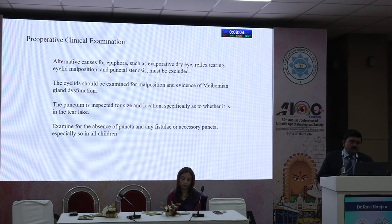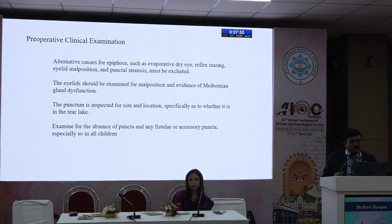Pre-operative clinical examination is a must for any beginner. Alternative causes of epiphora such as evaporative dry eye, reflex tearing, eyelid malposition and functional stenosis must be excluded at the first examination of the patient. The eyelid should be examined for malposition and evidence of meibomian gland dysfunction, and the punctum inspected for size and location, specifically whether it is in the tear lake or not. Examine for absence of puncta and any fistula or accessory puncta, especially in children.